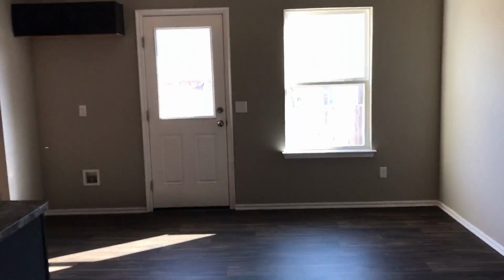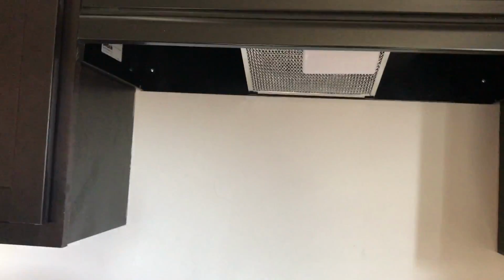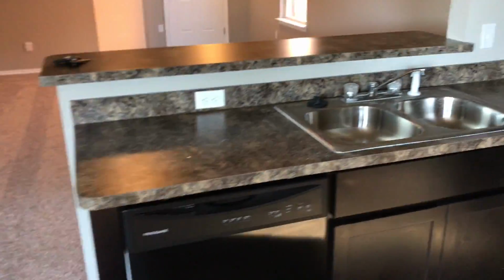And then this is our third bedroom. This is the smallest bedroom that we have, and we also have a closet, as you guys can see. Back to the living room. And this is going to be our kitchen. And this is just a pantry. And it's just a lot of space.